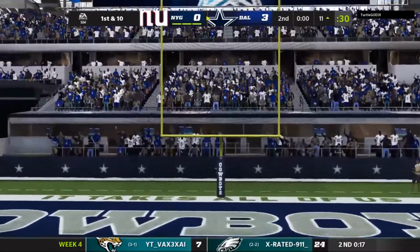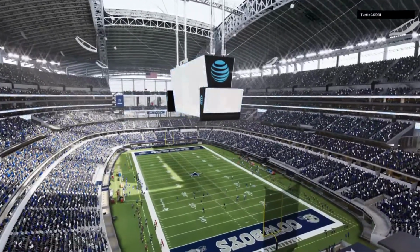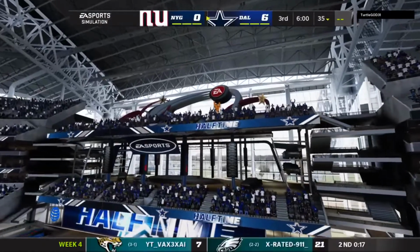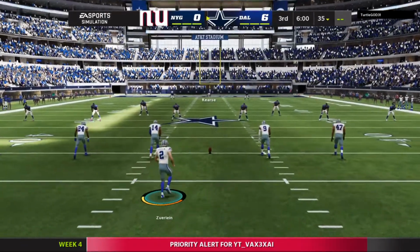And Zuerlein's kick is good. And they're able to double their lead just before half. It's 6-0. So a couple of field goals, that's all we've been able to muster through 2 quarters of play. 6-0 is our count at the break, as we send you on over to Orlando for Jonathan Coachman in our EA Sports Halftime Report.